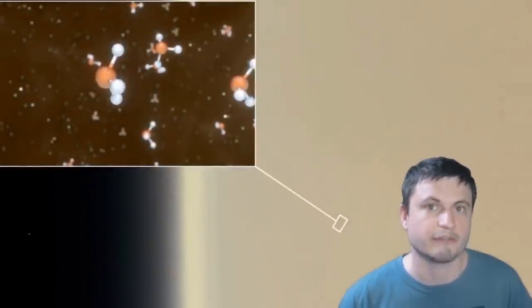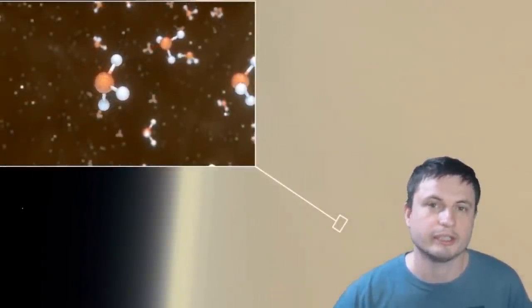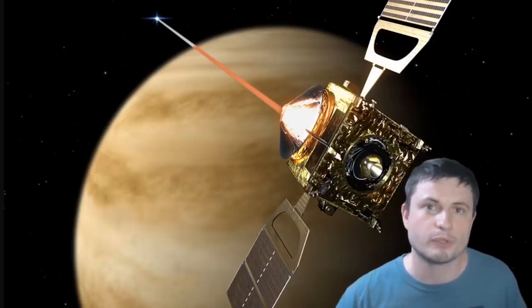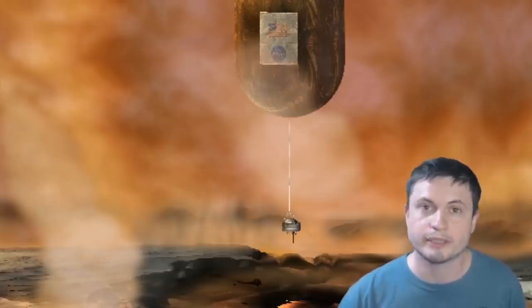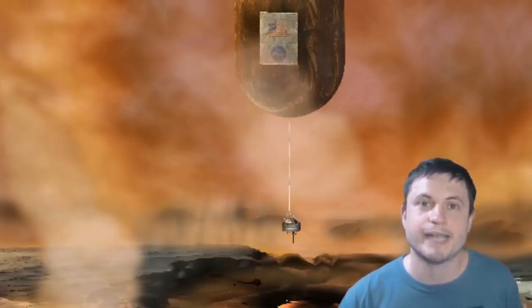Maybe it's some sort of a solar reaction for all we know. So we're not going to rush into saying that this is definitely life. It's very likely life, like I've been saying for years, but not 100% yet. And the only way we're going to be certain about this being life is only if we launch something like this to Venus that's been suggested for decades now.